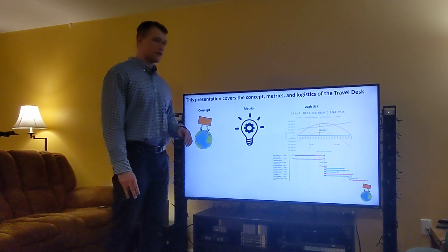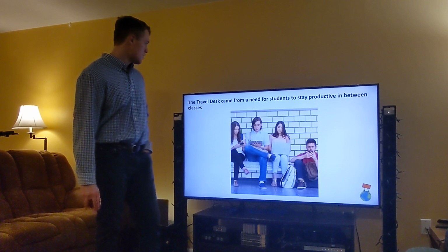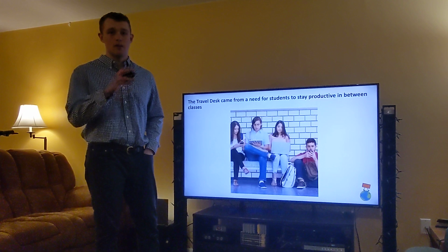The Travel Desk came from a need for students to stay productive in between classes. So I know all too well the pain. I'm sure many other students know the pain of walking into Newman Library or walking into their study spot, and all the tables being taken and just not having a place to study.